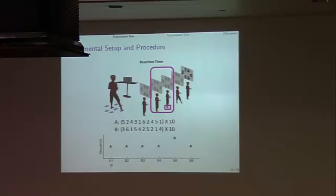For block 1 to block 4, we use sequence A, which is a 10-element sequence, but we repeat it 10 times. So this is a 100-element sequence in each block, from block 1 to block 4. Then suddenly we change from sequence A to sequence B, which is a totally different sequence, to assess if the participant learned sequence A or not.